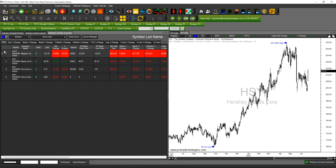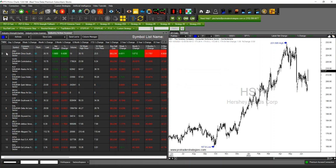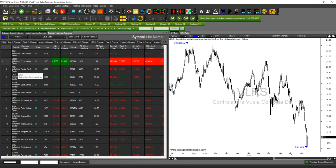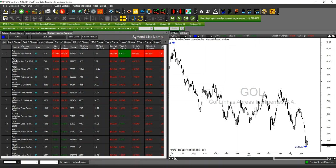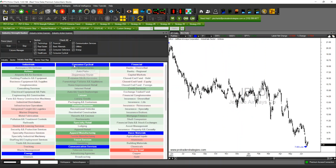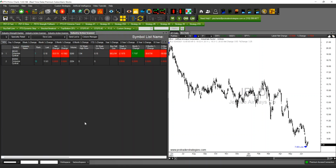Let's just click on airlines. Again, we want to connect the charts, blue and blue here, so we can just go ahead and do a sort. Nothing too interesting here. I mean, the biggest ones are bouncing off the lows. So these still look like terrible charts. But what does that tell you? That just tells you maybe not a lot of good looking charts here yet.